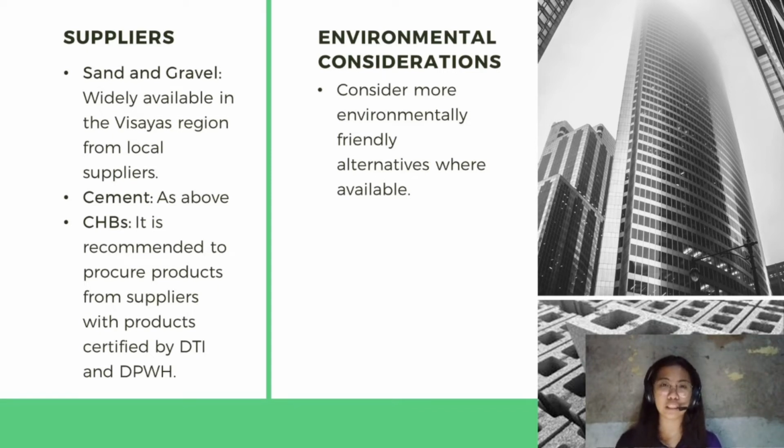Cement, tulad din siya ng sand and gravel na kung may mas malapit na supplier na pwede mong bilhan, pwede ka na doon bumili. And CHBs mismo, it is recommended to procure products from suppliers with products certified by DTI and DPWH. So, itong CHB na gagamitin mo, hindi ka bibili sa kung saan-saan lang. Dapat, alam mo na yung gagamitin mong CHB is for the safety of people na gagamit sa structure na kinoconstruct mo. So, syempre, yung mga bibili mong raw materials or mismong CHB is approved ng DTI and DPWH para malaman mo safe na gamitin iyon.